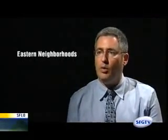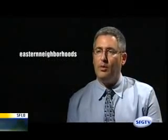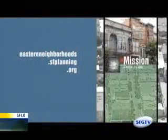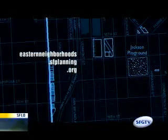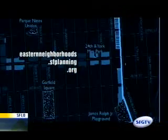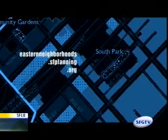The best place to go to see how the proposed zoning and other rules are changing is to our website, which is easternneighborhoods.sfplanning.org. It's just basically color-coded by proposed zoning, and if you want to get into it in more detail, you can look through the documentation. If you know the general area that you're concerned with, you can look at the map and you can kind of zoom in and look at the streets and find out. And there are a series of detailed maps that show exactly what the proposal is on any given piece of land.